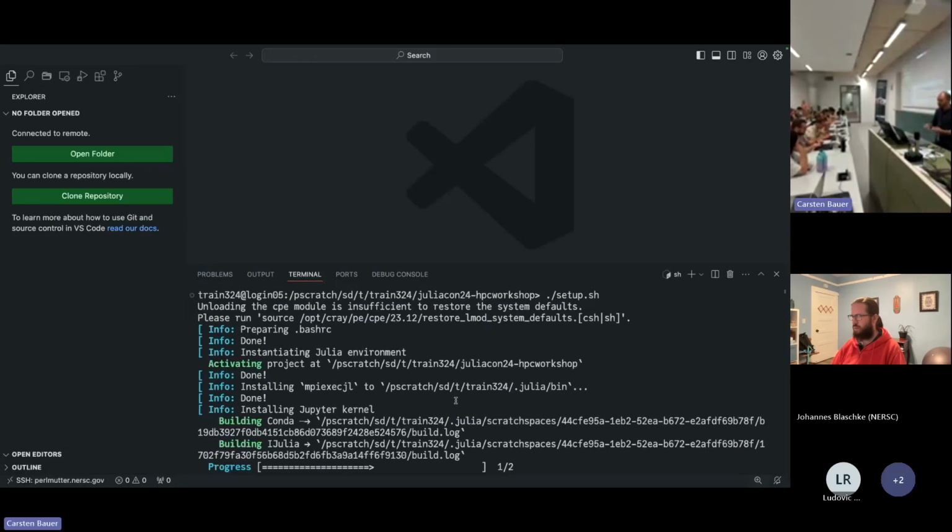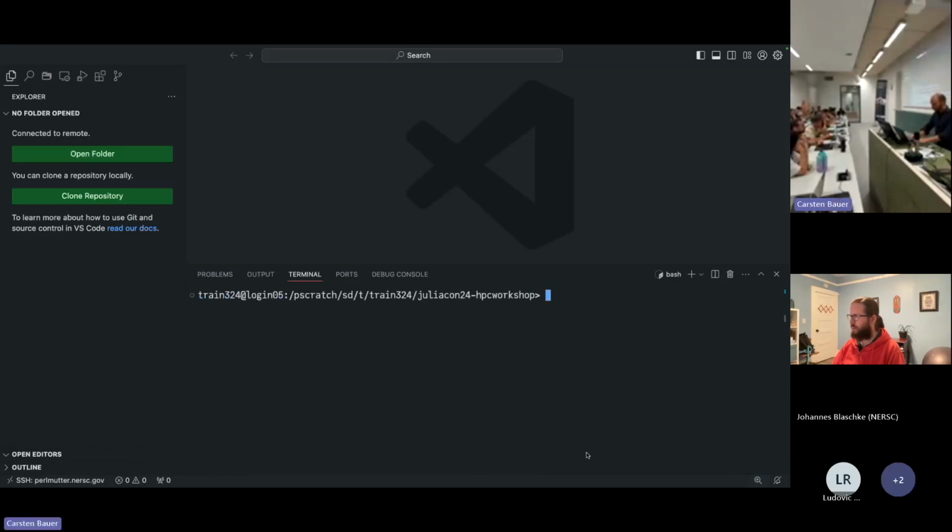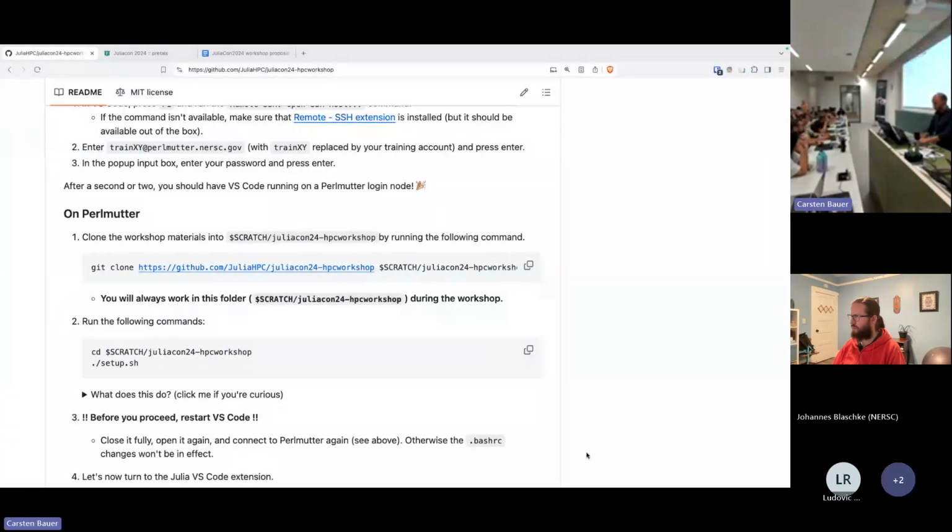So what this does is instantiate the Julia environment, which should be quick because I prepared an environment depot already, which has everything precompiled. If not, doesn't matter. It installs some MPI wrapper that we will use later. It installs a Jupyter kernel in case we need it. But there's not much magic in there. Feel free to look at the file. It's like 20 lines of code, not even. So although we have some magic here, I want you to understand at least the basics of it. All right, once you have done this, essentially you're good to go.